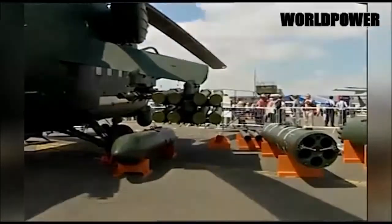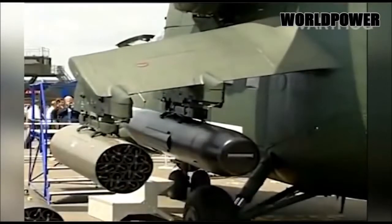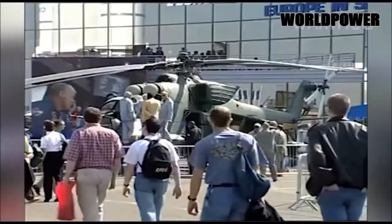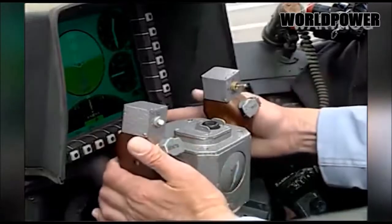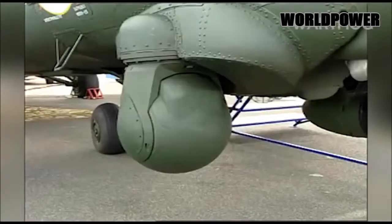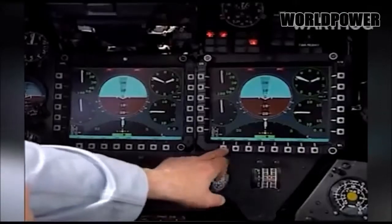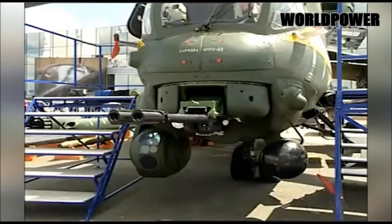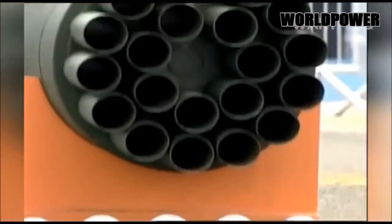Further development of the MI-24V helicopter, export version MI-35, is the MI-35M helicopter. It is capable of accomplishing up-to-date combat missions at any time of day in simple and adverse weather conditions. The MI-35M features up-to-date armament and high tactical and technical characteristics.